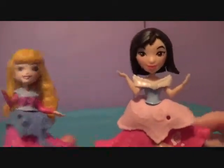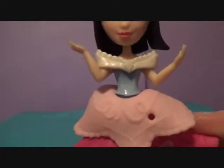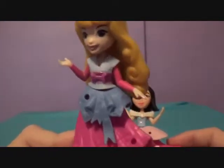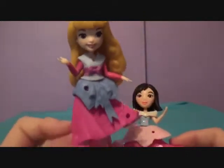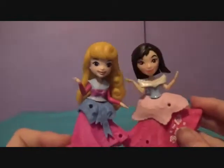Here we have Mulan and Aurora. It's not as good as Mulan was on Anna, and it's kind of weird because of the blue part, and yeah, but I mean, it's still good, you know? And then we have Aurora in Mulan's, and it works a little better because she has the pink on the skirt and the pink on the sleeve, so that works out. Not so good, but they're still good together. And now, the next contestant is Elsa.